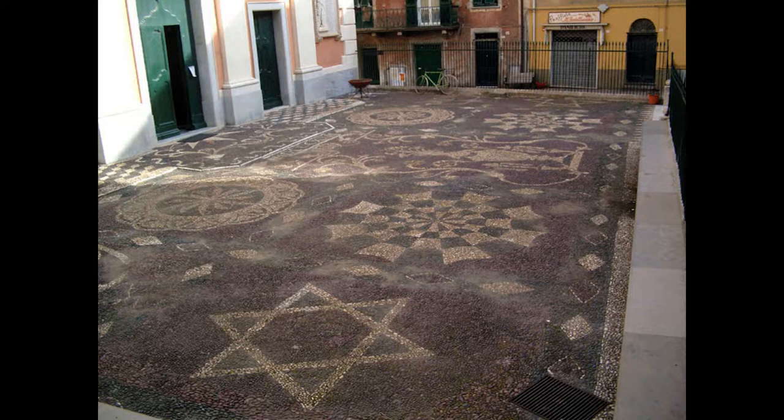This is strange because this one has the background in red stone. Normally it's black or, reversed, white, but this is the only one with a red background.